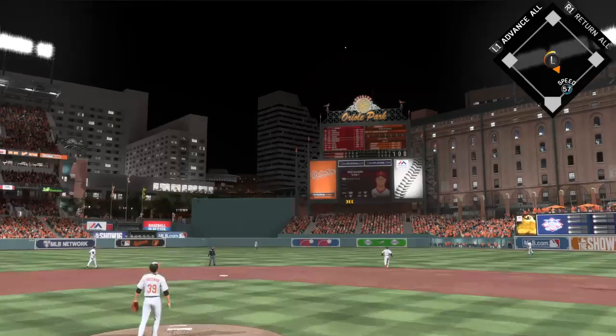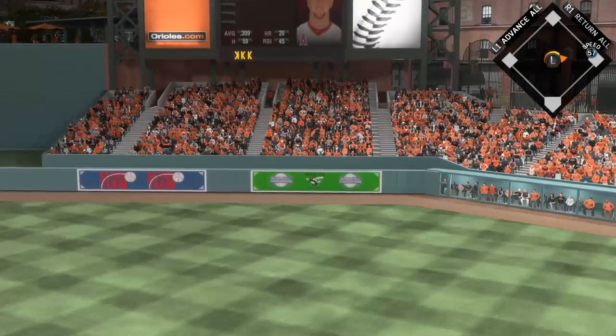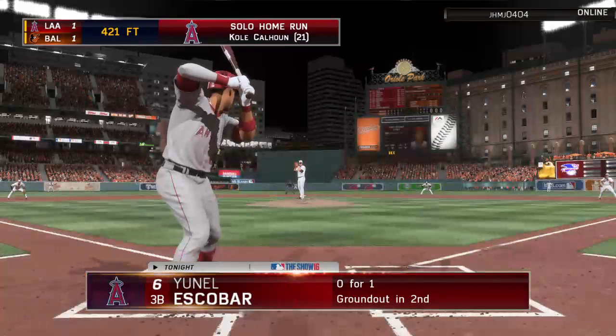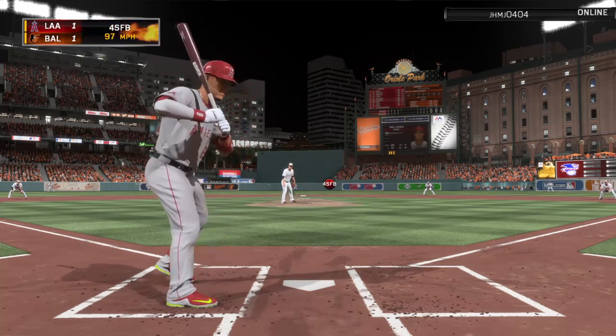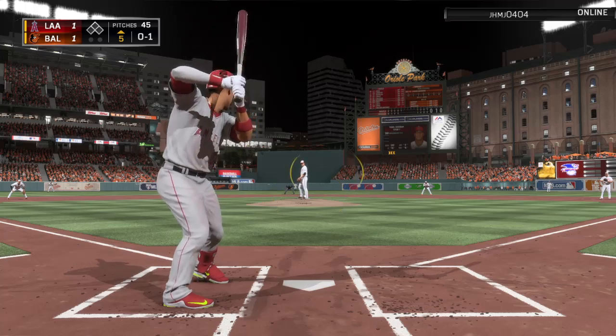Belted high and deep into right center. Jones going back to the track, to the wall. Gone! Now batting, third baseman. Solo shot to right center. Number 21 for him on the season, as the Angels are back even now at 1 run apiece.